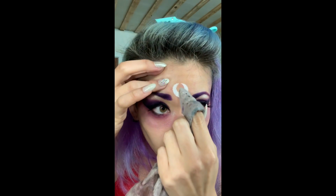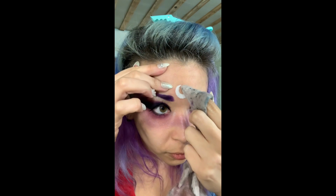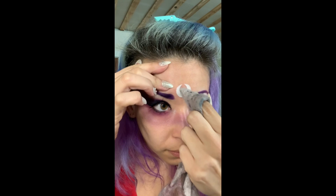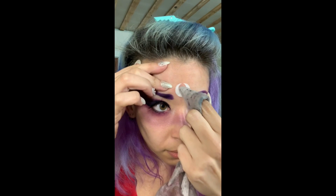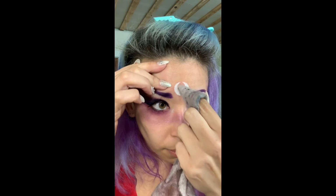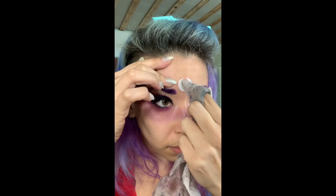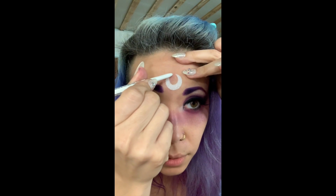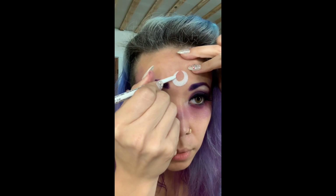And you'll notice too that I find it super helpful to pull the skin so that it's a little more taut. I might have to go back and fill some of this out. Okay, so that's pretty good. It got a little thinner on one side than I wanted, so I'm going to go back and fix that up just a little bit. Try and even it out. All right, so that's looking pretty good. Pretty happy with it.